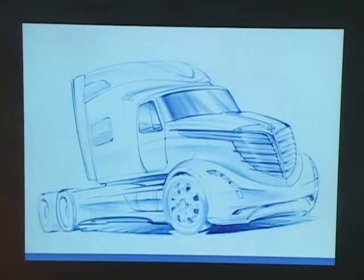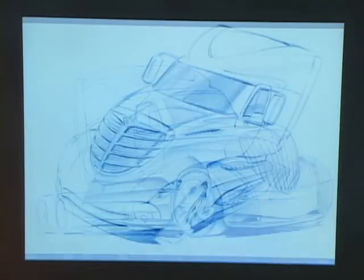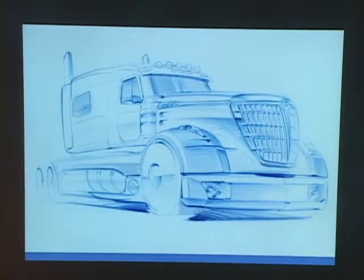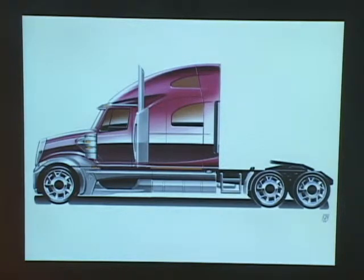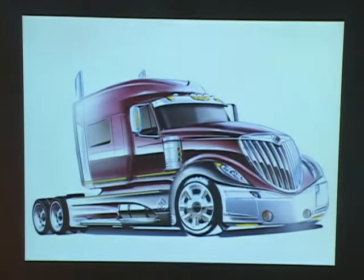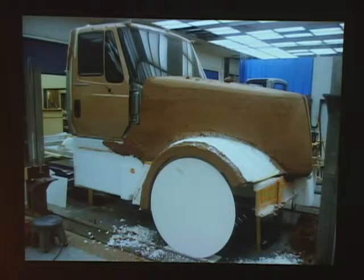Anyone know what a Lone Star is? It looks like? No? These are sketches of the final product. Not final product, sketches of their intent. These are nice dog and pony show shots, using, looks like Photoshop. And all these shots are used to direct the clay guys, the clay modelers, and design management to get exactly out of the clay what they have in the sketches, or what they want out of the sketches.